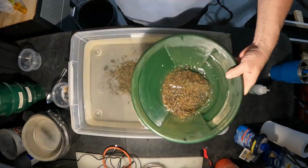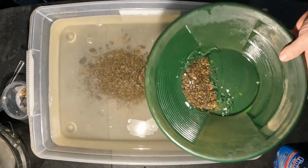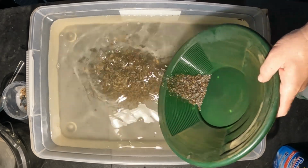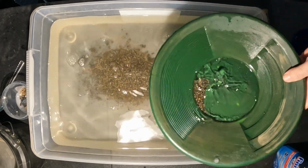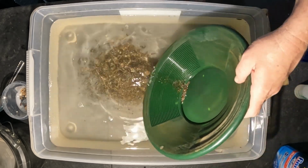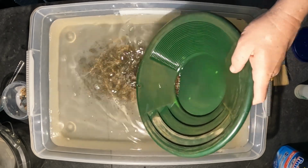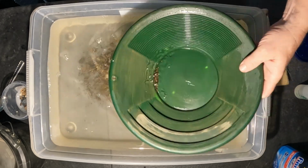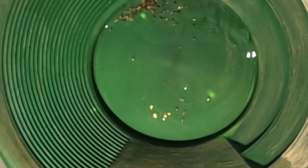There's the rest of it. Whoa, way too much. All right, that's good enough. Shake it around. So 4 pieces right there. 1, 2, 3, 4. There it is. Suck it up, move on.